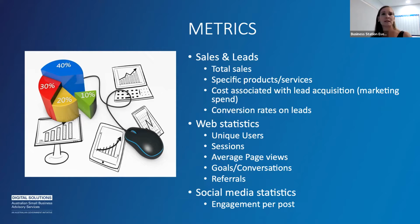Your total sales are really important to measure. Now, this might be sales of specific products and services. It will also be the cost associated with your marketing spend and your lead acquisition. How many leads you got is really important, but your conversion rates on leads as well. So how many leads you got versus how many sales. So how many people were you able to convert and how many perhaps not.